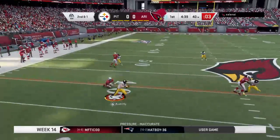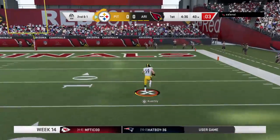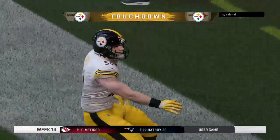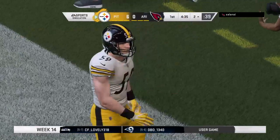Now a fake on the give here as they try the run-pass option. Room here to run. 20, 10, 5, and he's in for 6 and a Steeler touchdown. Short throw, pick 6 right there.